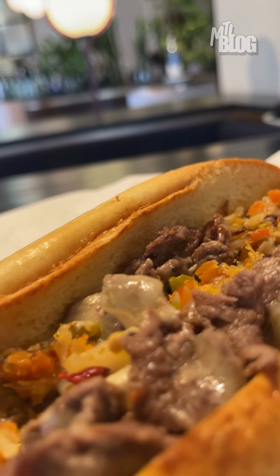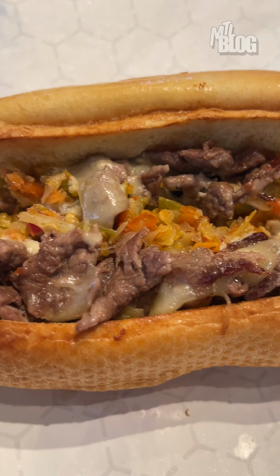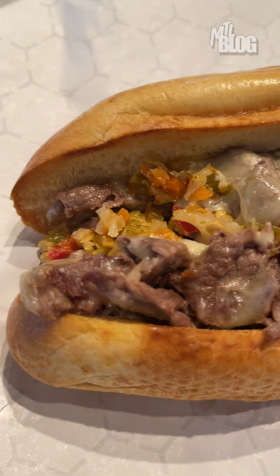This is definitely leaning way more into the Philly cheesesteak territory with a little bit of that shawarma flavor. It's delicious, and you know what you're getting in every bite, but it's not as mind-blowing as the shish taouk sandwich. I will say this though, lamb in a Philly cheesesteak is pretty damn good.